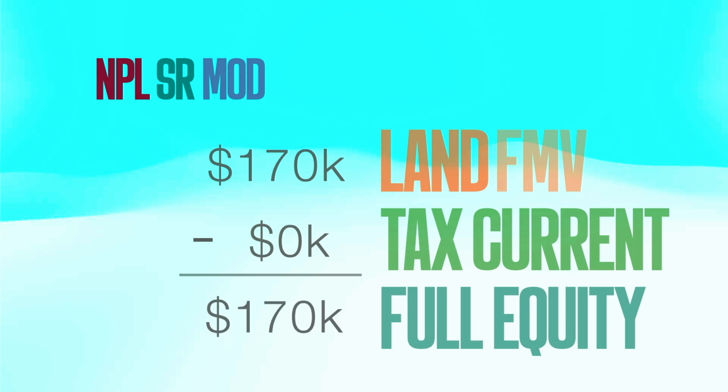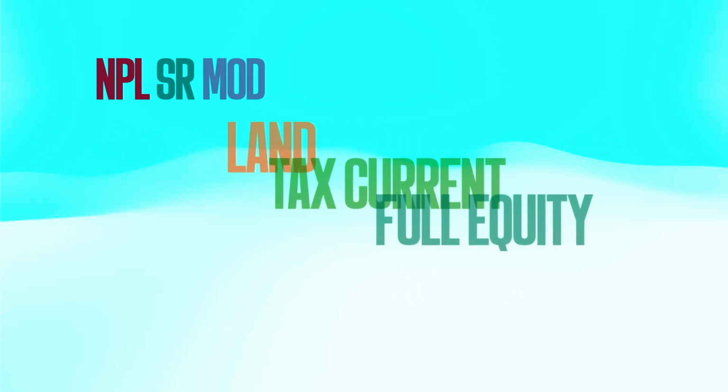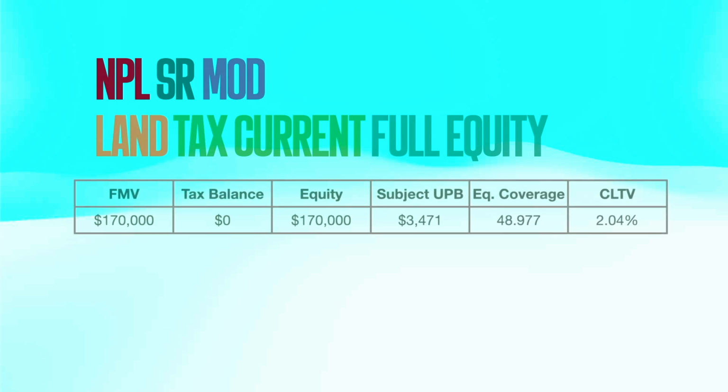I've seen a lot of vacant land worth less than $5,000. And because the taxes are current, that leaves that entire $170,000 to secure our lien, which was only $3,471. So that leaves us with a whopping equity coverage number of 48.977. And we took basically just the equity divided by the UPB. And because it's greater than 1, it is entirely covered and full equity.